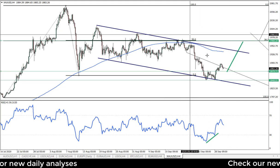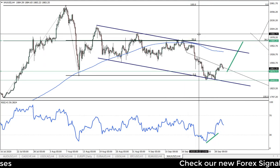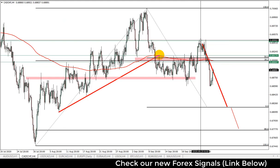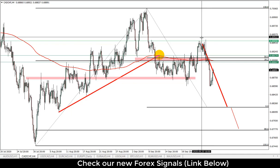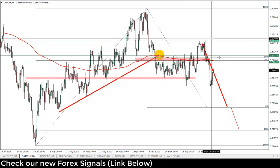So that's it for the gold analysis today, and time to move back to previously made analysis. Canadian Swiss franc. Well, we saw this nice move to the downside, and I think it will continue. So I just keep on watching this pair.